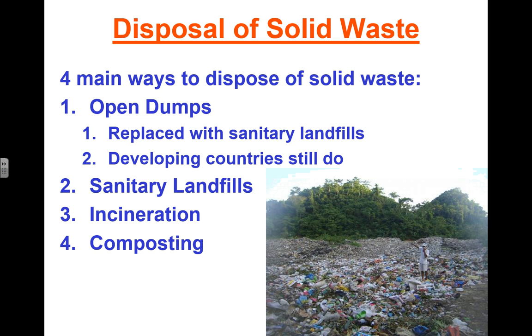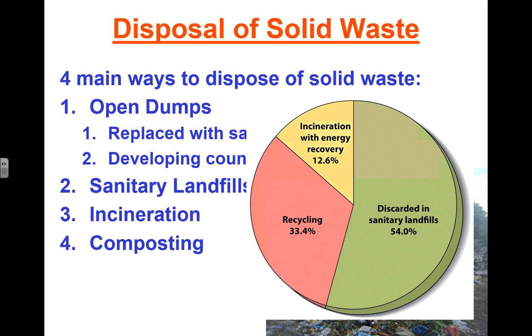You can see the percentages of solid waste. So just over 54%, just about 55% of our solid waste ends up in a landfill. We're actually recycling more and more, so 33.4%, and then we have about 12.6% that's going to go to incineration.